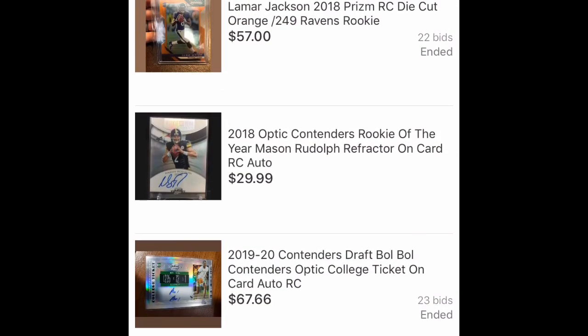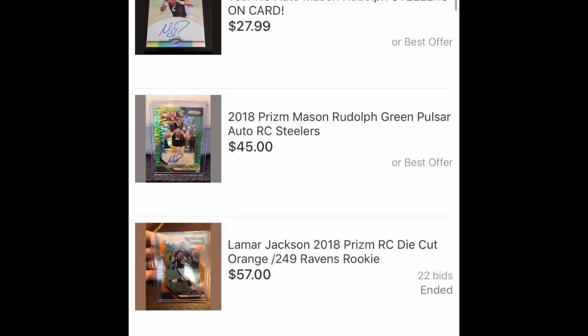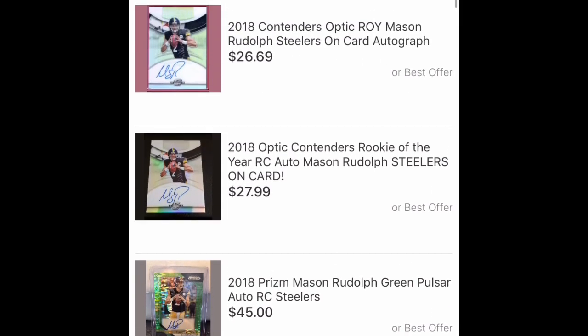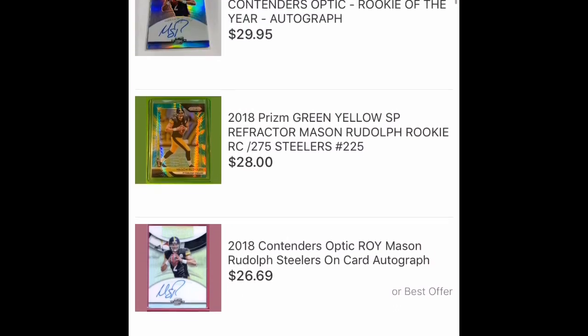And then here, these are interesting. So these Mason Rudolphs, I just started watching yesterday after Ben Roethlisberger got hurt, and Mason Rudolph stuff started flying off of eBay. So I would watch these and then get an update that it had sold. So I kind of wish I would have picked one of these up. These are probably gonna be the cheapest you could find a Mason Rudolph for a long time.